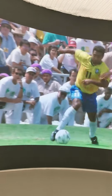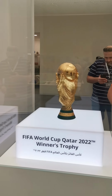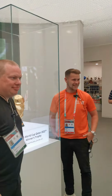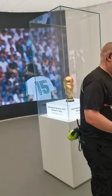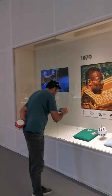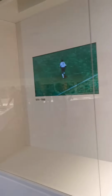The FIFA Museum in Doha. FIFA World Cup trophy on display here. FIFA Museum, the museum in Doha.